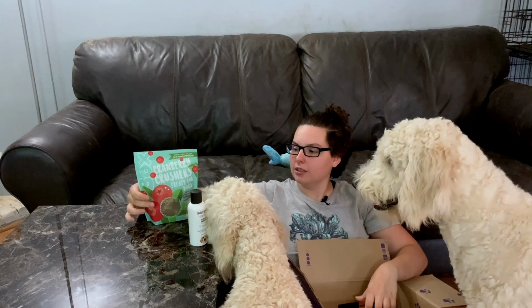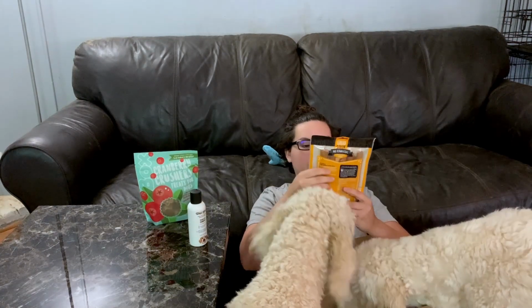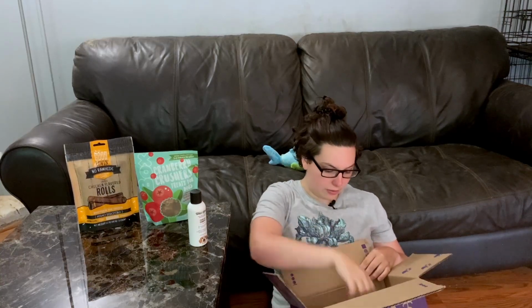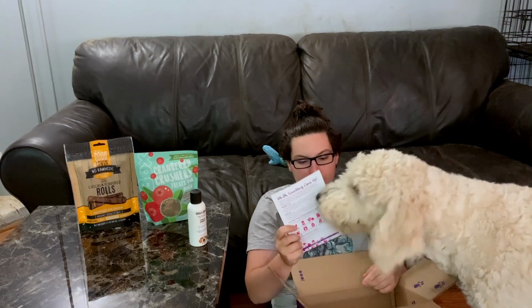But yeah, so this is the Pupbox. It's the monthly subscription, and they do genuinely enjoy the toys, but this one's main extra thing was the Tearless shampoo. Personally, I liked the toys that came with this one, and I liked the treats.